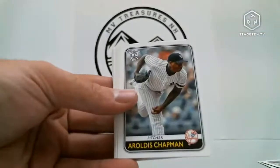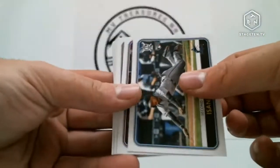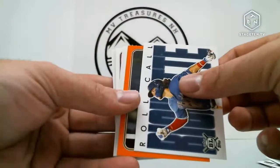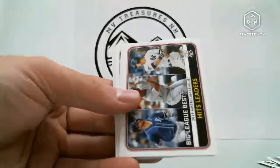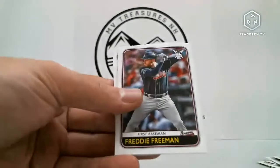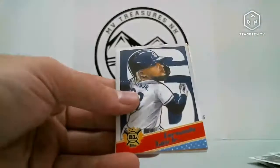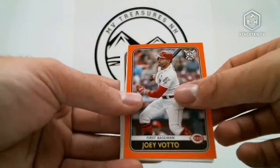Flipping out, Jorge Soler for the Royals. Wins leader for the Nationals, Stephen Strasburg. Roll call, Bo Bichette for the Blue Jays. Orange rookie for the Padres, Michel Baez. Hits leaders, Whit Merrifield for the Royals. Fernando Tatis caricature for the Padres, and orange Joey Votto for the Reds.